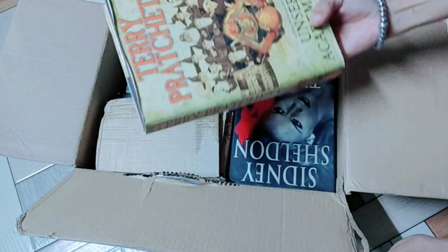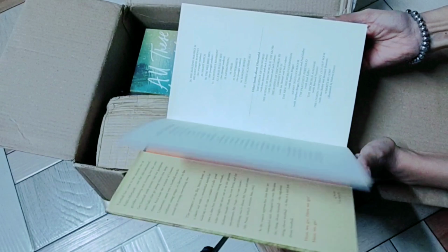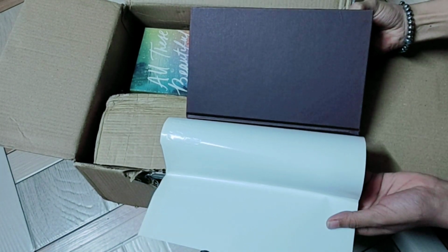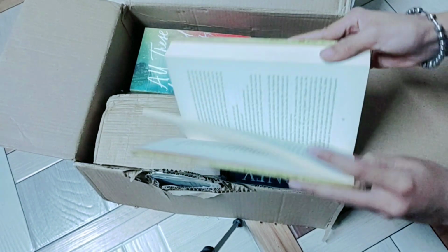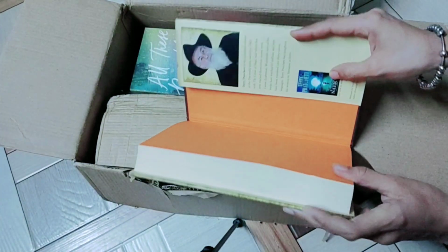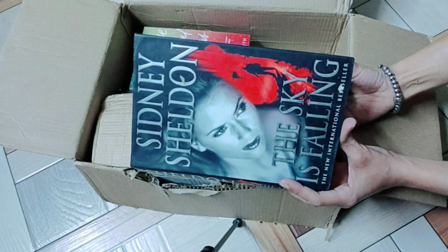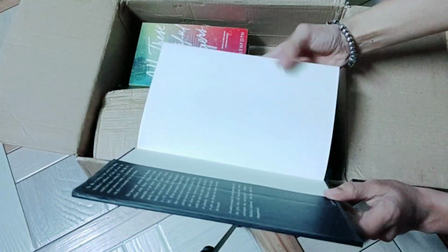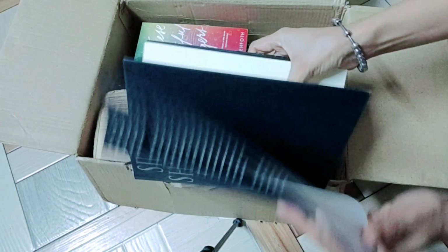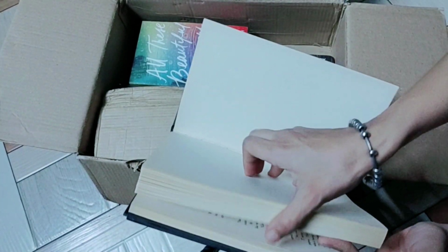Next book is Unseen Academicals by Terry Pratchett. I hope I'm pronouncing his name right. The outer cover is old, but this is a hardcover. I wasn't expecting any hardcover, and the pages are not as pale as the previous book. This looks good. I liked it. The next book is The Sky Is Falling by Sidney Sheldon. I have heard a lot about Sidney Sheldon's movies and books, and oh my god, this is also a hardcover. A classic black hardcover, and the pages are also nearly white. This seems almost new in condition.